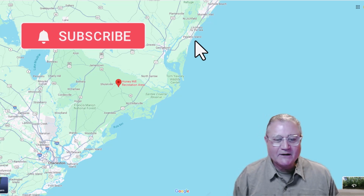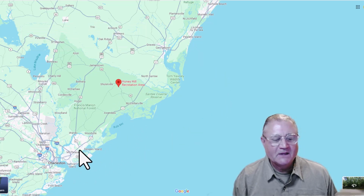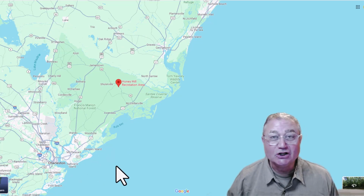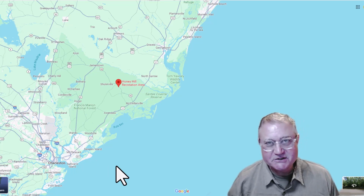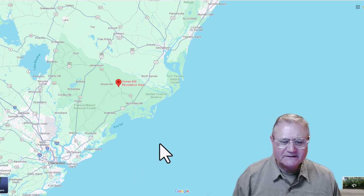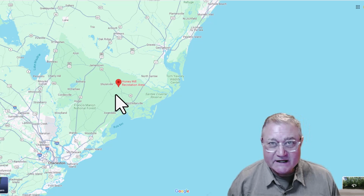What I want to point out to you on Google Maps here is Honey Hill Recreation Area is located right here, and just south of there you'll find Charleston, South Carolina. Lots to see and do, to include Fort Sumter, all kinds of shopping and recreation right there in Charleston, South Carolina. But this is a rural area. It is free camping. You can get a big rig in there.